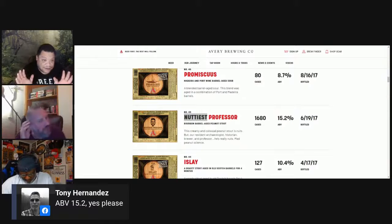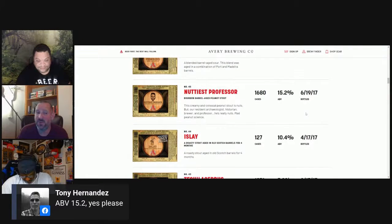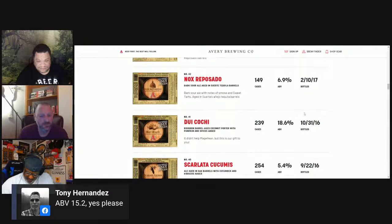I thought for some reason that was one of those that gives you food recs to go with it, because if you drink the higher ABV stuff, sometimes it's not easy to find things to match it with if you're eating. Especially something like a peanut butter one is really a challenge. Cheese always tends to work if you get the right cheese. Or believe it or not, burgers are very good with it, because I don't know if you've ever had a peanut butter and jelly burger, but that's delicious.